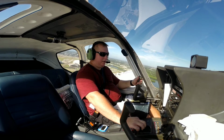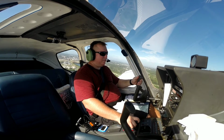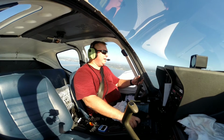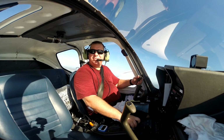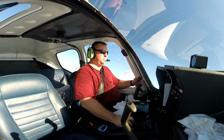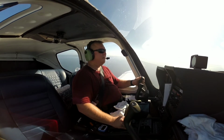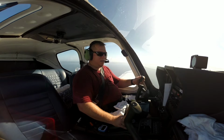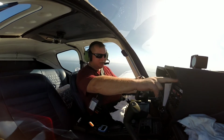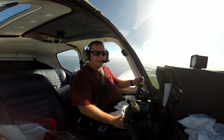Alright, and 300 feet. Flaps up. 500 feet. Turn crosswind. And I'll go ahead and turn downwind. We're at 1,000 feet. Increase RPMs. Alright, I'm going to give myself a little extra space. Instruments look good. Gauges look good. Alright, they're good. Now we're just going to wait to be called for base.